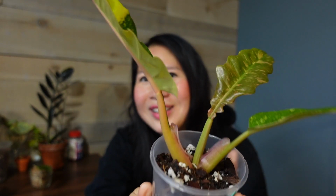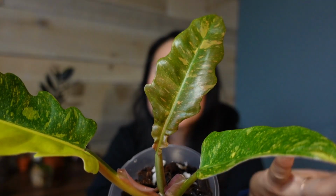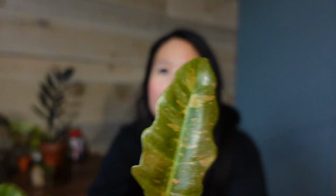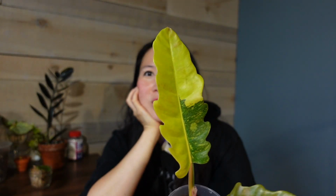I don't know, what can I even say? I feel like the leaves just speak for themselves. They are so beautiful. I'm just looking at the screen and feeling my heart swell. It's so beautiful. I love it so much. And the stem is a little bit coral, which is one of my favorite colors. The variegation is kind of yellow, and this one has got some pink to it. This plant is just such a work of art.